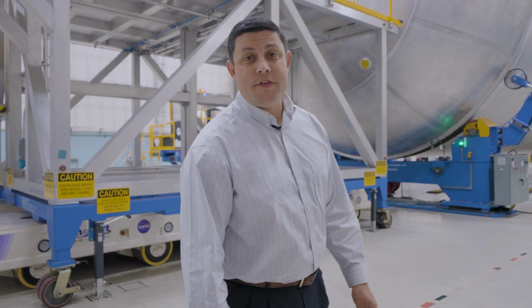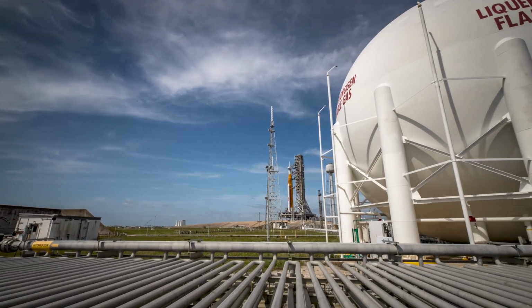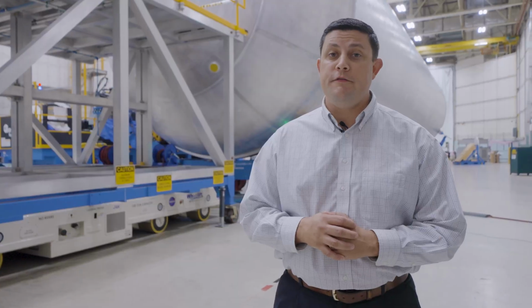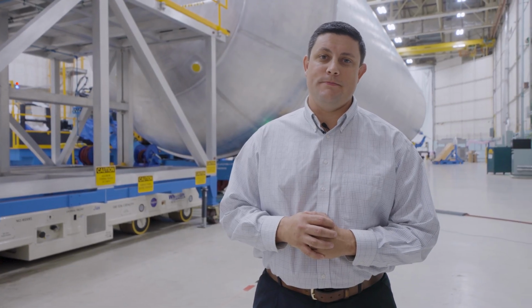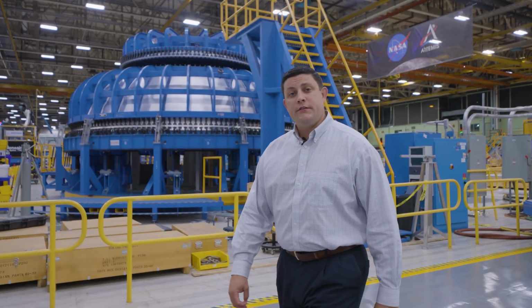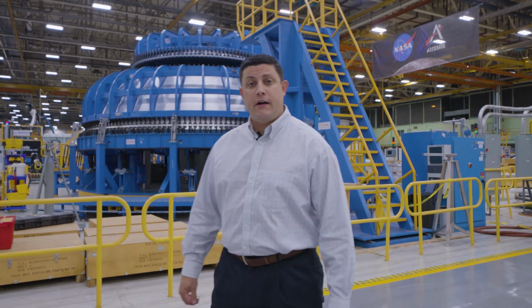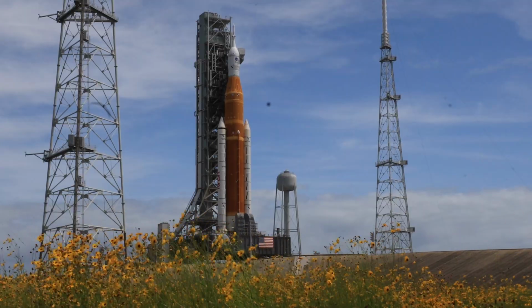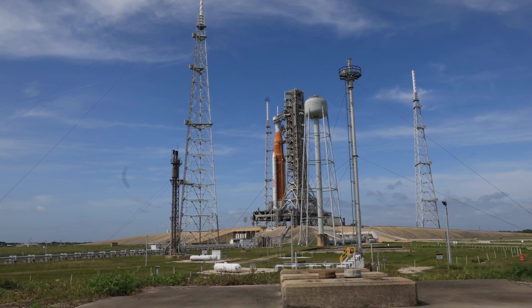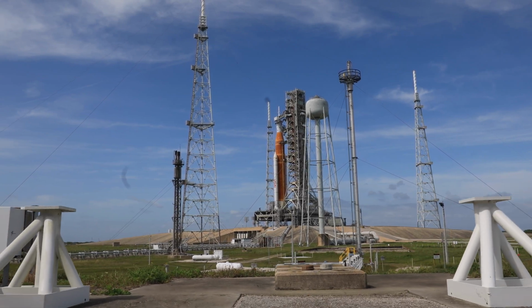More than 700,000 gallons of liquid hydrogen and liquid oxygen are pumped into the core stage and upper stage in order to fully fuel NASA's Space Launch System. Liquid hydrogen is chilled to minus 423 degrees Fahrenheit. Liquid oxygen is chilled to minus 297 degrees Fahrenheit. The SLS's cryogenic tanks are specifically designed to maintain these super cold temperatures.